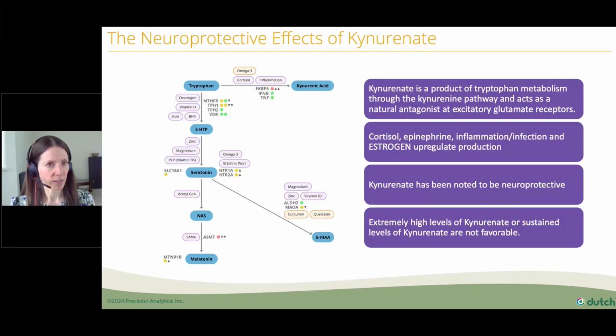Kynurenate can elevate if there's a B6 deficiency, if somebody's experiencing chronic stress. If there are higher levels of oxidative stress, because kynurenate is an ROS reactive oxygen species scavenger or oxidative species scavenger. If there's inflammation, possibly from LPS gram-negative bacteria in the gut. So think about leaky gut here. And can also elevate when patients are on a ketogenic diet.